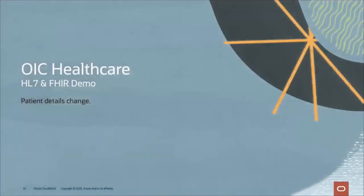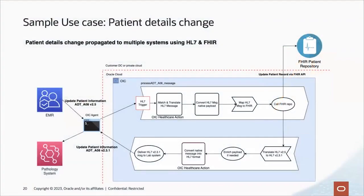All right, so let's transition to that demonstration now. I'll give you a quick overview of what I'm going to show you. I've intentionally used a simple, common use case: a patient details change. A patient detail is going to get updated in our EMR, our electronic medical records application. That's the blue on the left. Once that event occurs, that application will automatically send out an HL7 message over MLLP.